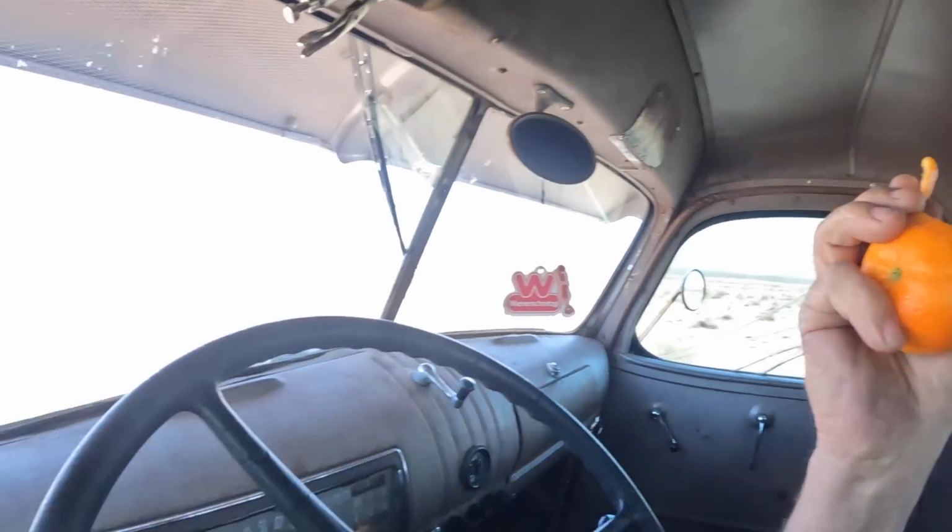Well, we're just rolling into California. Just rolled through the fruit check stand, you know, where they check for fruits and vegetables from other states. Sometimes they stop you, sometimes they don't. Today they didn't, so I'm gonna peel this here orange from Florida and eat it on their behalf. Because they usually confiscate this stuff. I don't see no fruit flies on it, so we should be good.